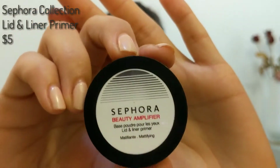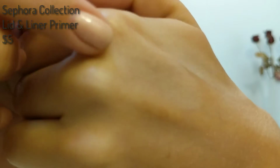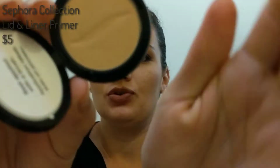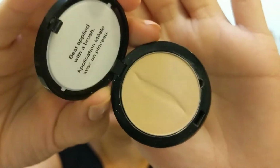This is the Sephora Liner Primer. It is actually a powder, and I like to put this on after I put on an eyeshadow primer. It's right here, if you could see it. But do I think this is nice? Yes. Would I purchase it again? Probably not.